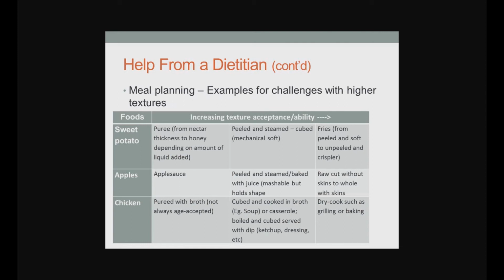Some of the things that we talk about in the meal planning portion are the challenges with the higher textures. I have the luxury of working with some great feeding therapists here, and so together we're able to figure out how to get different food groups in depending on where the child is in their ability. This table gives you an example of the different textures and how we can get those things in based on what they'll take or what they can take.